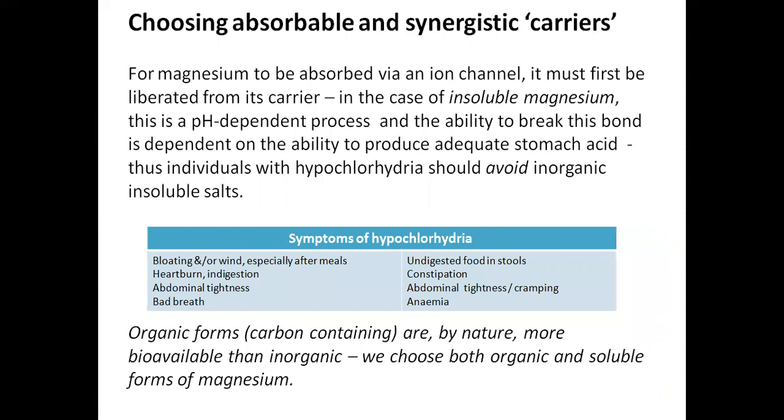And then we have to look at solubility. So if we're looking at magnesium salts, for example, something like magnesium oxide or magnesium citrate, for magnesium to actually be absorbed as a free ion through an ion channel, first of all, it has to be liberated from its carrier. So we take in our magnesium supplement, it passes down into the stomach, and then it has to be released. And for salts, this is pH dependent. So if you have an insoluble magnesium, such as magnesium oxide, you need the presence of stomach acid to be able to break that bond. Magnesium citrate, which is soluble, is not a pH dependent magnesium salt. So we don't need the presence of stomach acid, or it's not quite as vital.